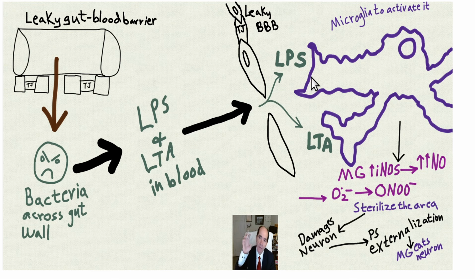The pattern recognition receptors on the microglia bind to them, and it goes, uh-oh, that means there's an infection. And it'll just release tons of... its iNOS is turned on, inducible nitric oxide synthase. So you make tons of nitric oxide. This is a bad type of nitric oxide where you're making it for minutes or hours where you don't want to be making it. And it's just sort of sterilizing the area around the microglia.